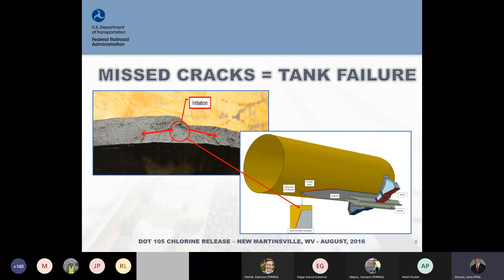One thing to remember, whenever a tank car facility or the owner is specifying what NDT method to use, is always expect the unexpected. And in this case, there were some cracks that actually ran underneath the cradle pad, which would have been invisible to the NDT method used in this case, visual inspection.